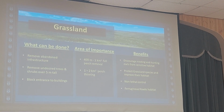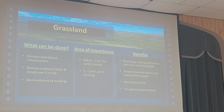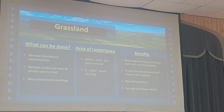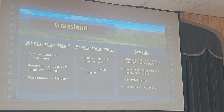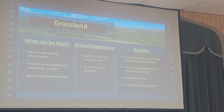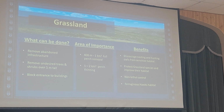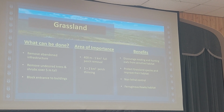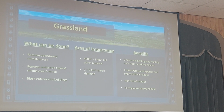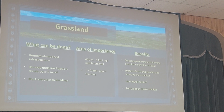Okay, so yeah, so what can be done? So this is mainly for those main critical conservation concern areas. So around burrowing owl colonies or around lekking sites. So removing abandoned infrastructure like buildings and barns, they absolutely use them. They will use them. If they're available, they will. If you can't remove it, block entrances and put perch deterrents on them. Otherwise, they will absolutely use it. If you can, remove undesired trees or large shrubs that are over 5 meters tall from these sensitive areas, which will prevent the owls from actively pursuing.